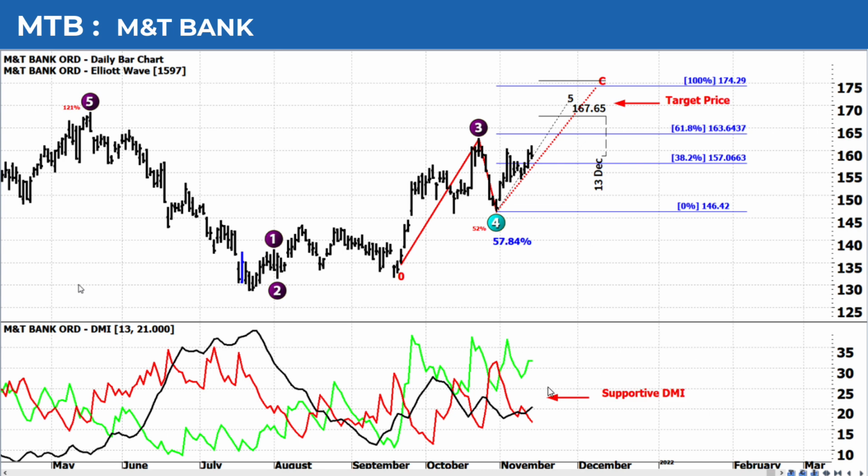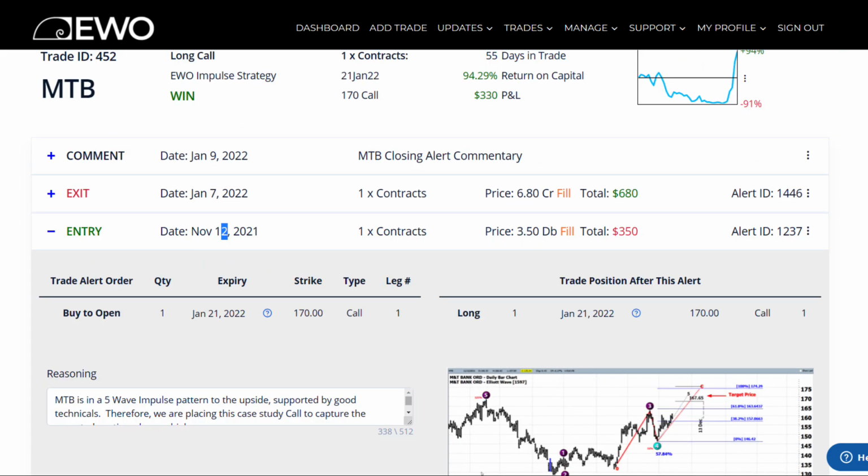In addition, if you look at the DMI, which is one of our favorite supporting, confirming indicators, we have a number of indicators that we utilize to support the Elliott wave pattern, and the DMI was showing that not only was there some strength to this upward move, but it was likely to continue. That's what you want to see out of the DMI.